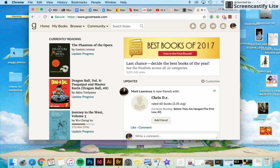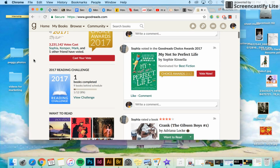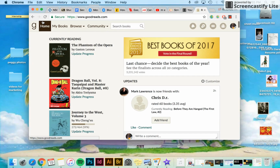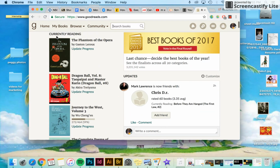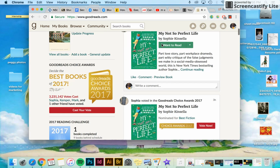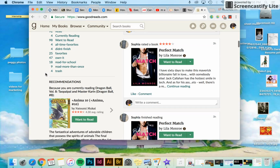to use. So I'd say that Goodreads does a pretty good job on that because you got the navigation bar up here, and then it shows you all the stuff, and then you got your search bar, and then it shows you all the books you're reading, and then what your friends are up to right now. So I'd say pretty simple, nice.